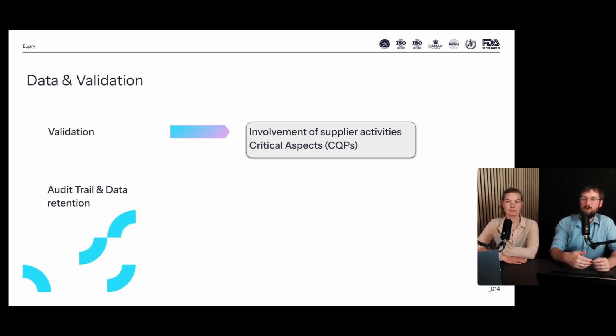We often see customers spending a lot of time on validating functions that are not truly critical for the usage they're in, right? Like, a good case would be trying to validate that you can upload a picture of something when you have a unique ID already. So really focus your validation efforts.